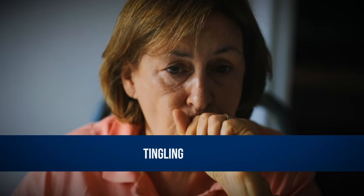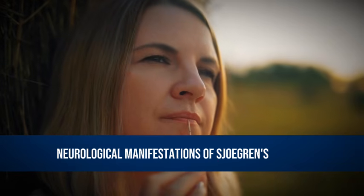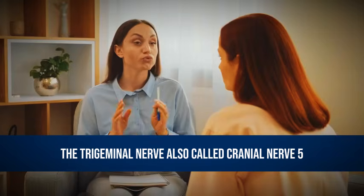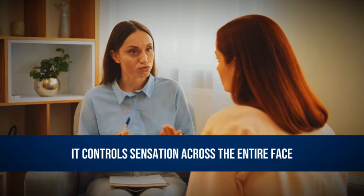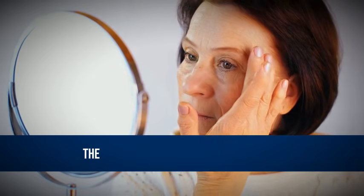Symptom number 2. Facial numbness, tingling, or pain. This symptom is one of the most documented and one of the most universally missed neurological manifestations of Sjögren's disease. The trigeminal nerve, also called cranial nerve 5, is the largest cranial nerve in the human body. It controls sensation across the entire face. The forehead, the cheeks, the jaw, the teeth, the sinuses.